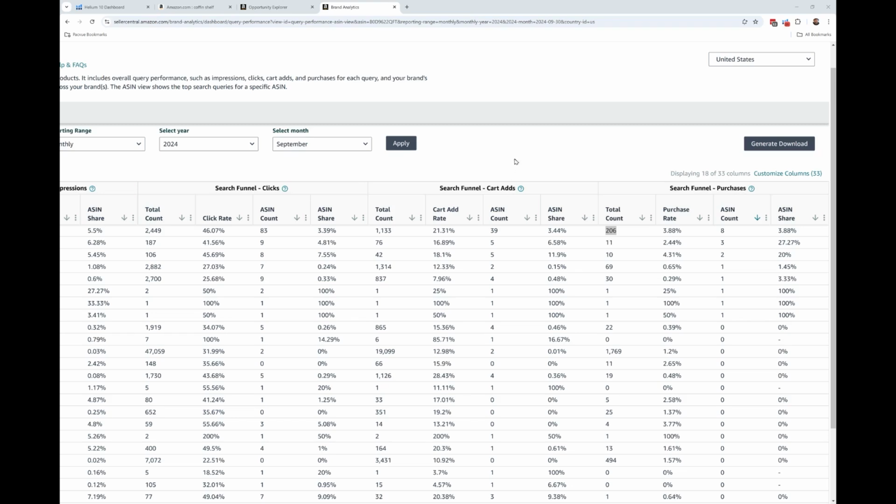Now what I do is I take ASIN count from the purchases and divide that by ASIN count of the clicks to see, hey, how is my conversion rate on this? All right. And so to do that, I go ahead and I take 8, which is what my ASIN count for purchases was, divide it by ASIN count for clicks, 83, and it's 9.6%. And now I forgot what the other one was. So hold on, let me see. What was the other one? The other one was 8.4%, right? So what does that mean?